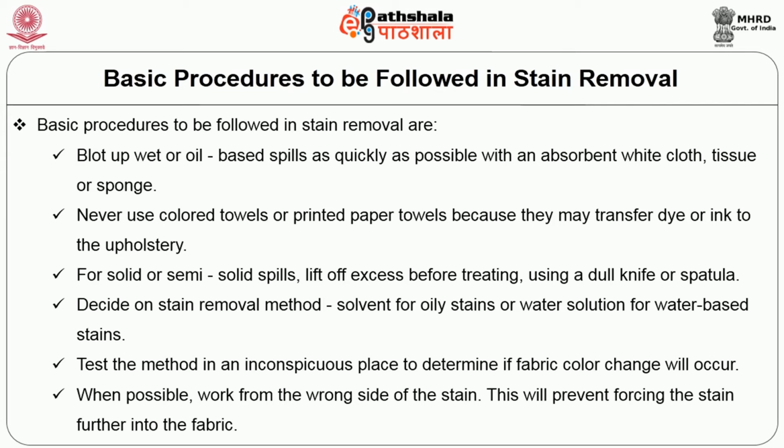Decide on the stain removal method: solvent for oily stains or water solution for water-based stains. Test the method in an inconspicuous place to determine if fabric color change will occur. When possible, work from the wrong side of the stain. This will prevent forcing the stain further into the fabric.